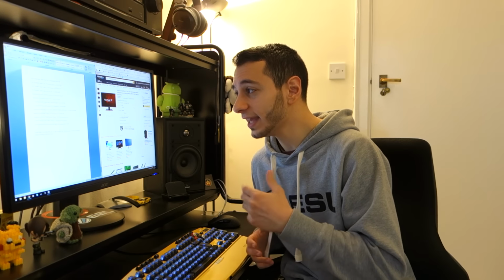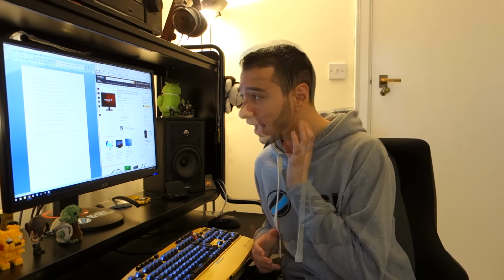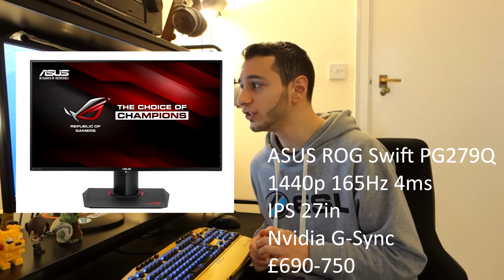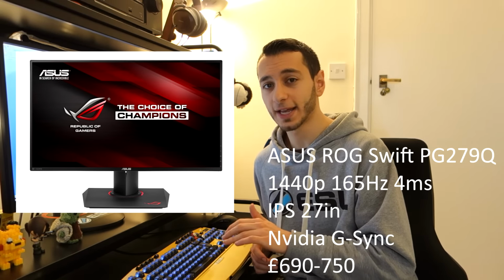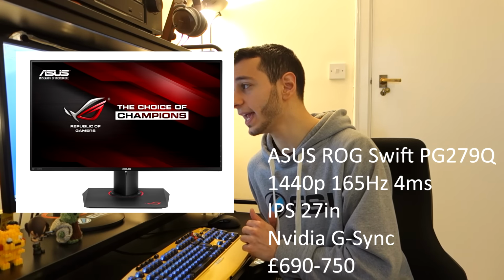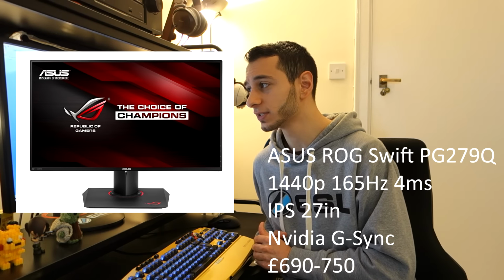I wouldn't say the extra hertz makes a massive difference, at least not to my eyes. But the fact that it has G-Sync within it is probably why you're paying the extra price difference. But nevertheless, make sure you check your options. Identical to that ViewSonic I mentioned is the Asus ROG Swift PG279Q. Same technology, same things inside, except this is purely IPS, at least that's what's displayed. But that can be found between £690 and £750.